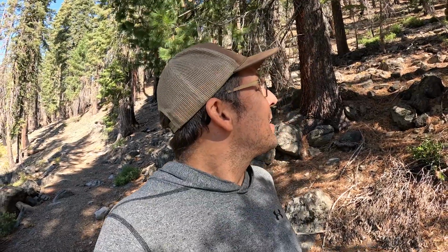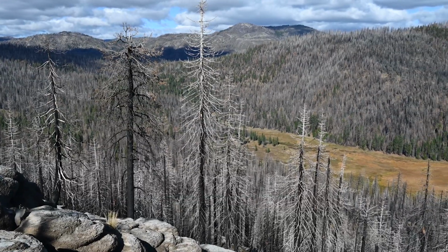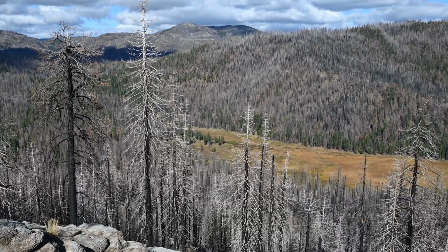And you look around behind me, and if this had all been logged, a lot of what's farther down here is huge sugar pine and fir. A lot of this got helicopter logged when I was a kid, in the late 80s. They didn't get to here, but if they had, and they'd planted a bunch of little baby trees, those trees would have got cooked in the Dixie fire.